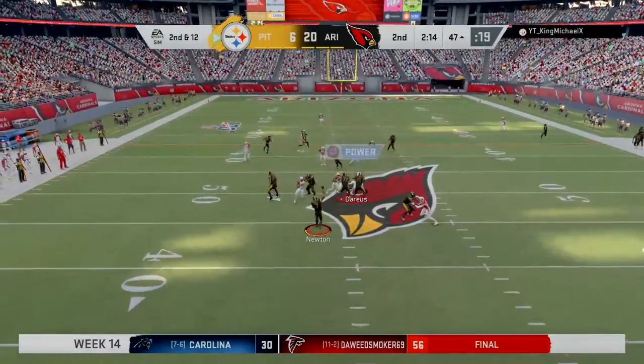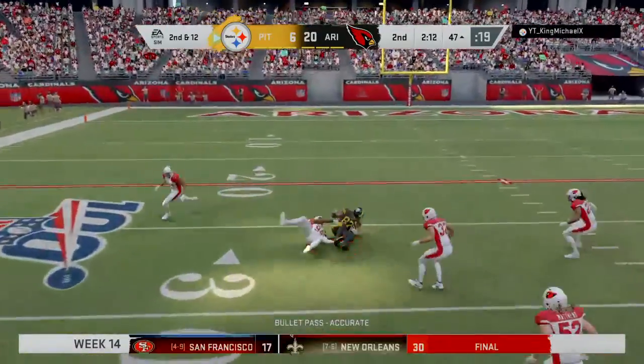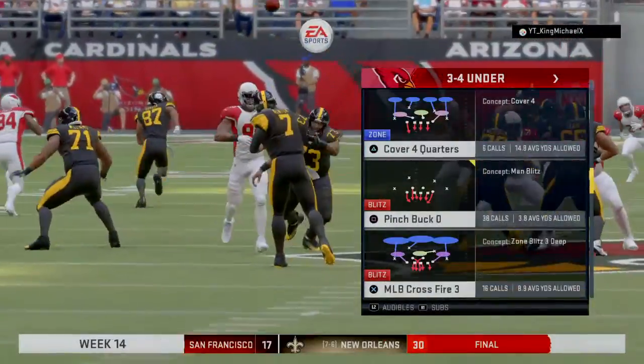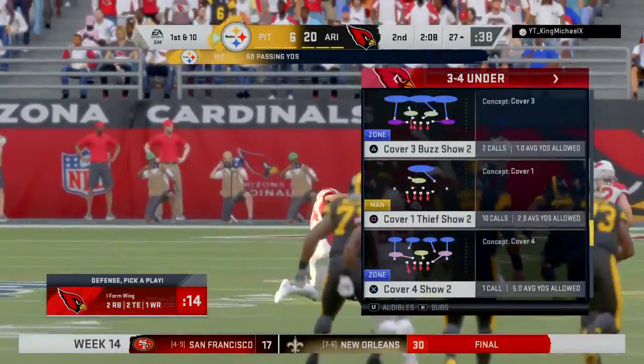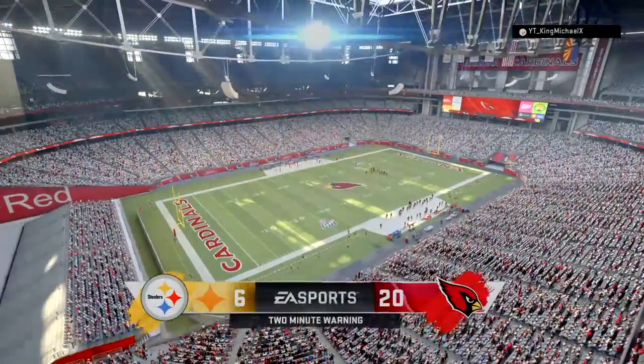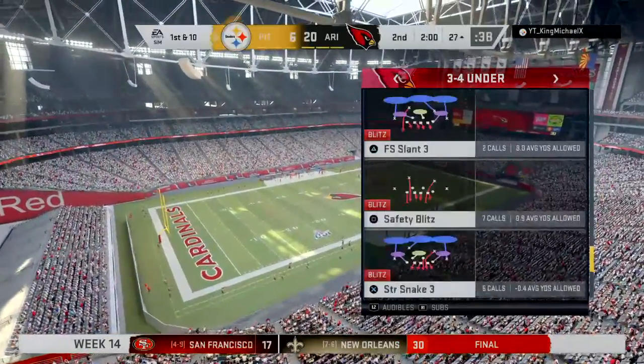The shotgun snap for Newton. He's got his man. That's Josh Gordon. And they're going to have another first down as the tackle's made here at the Cardinals' 27-yard line. First down, Steelers. And we've hit the 2-minute mark in this first half of action.